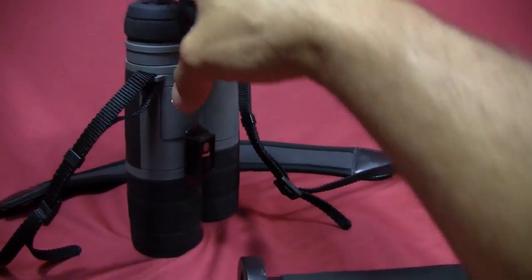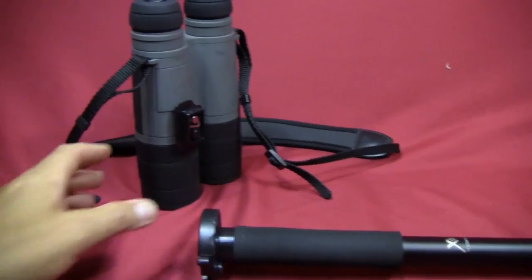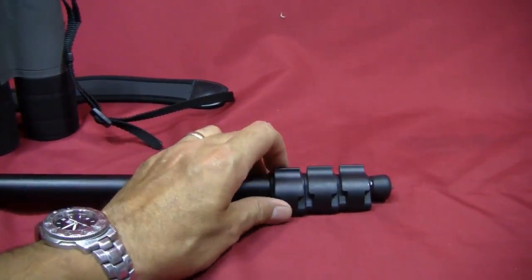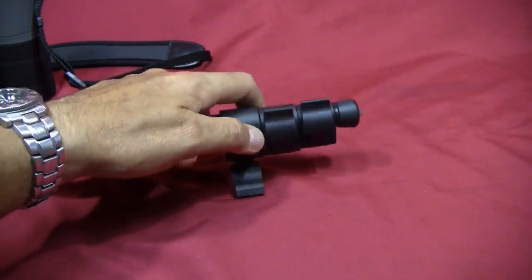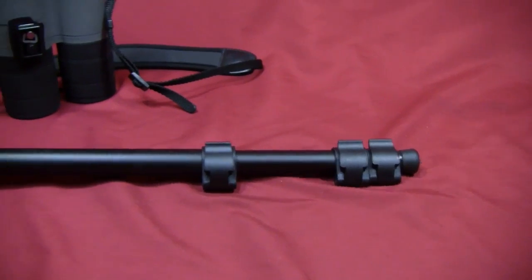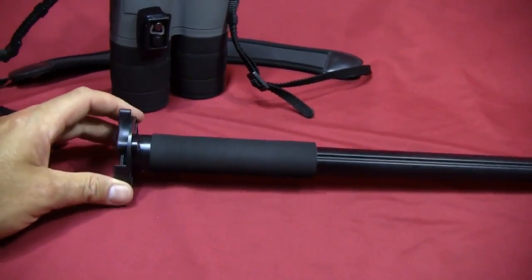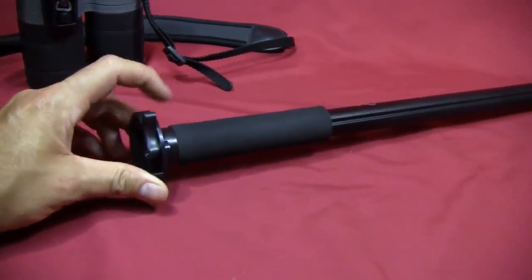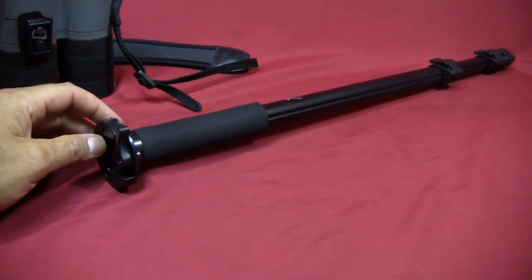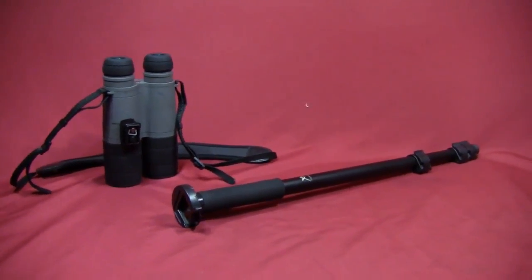And I'm just going to tell you up front, I would highly recommend you going out and immediately picking up some type of collapsible bipod. Again, this one was only $15, and it's got 3 sections here that can easily adjust to the desired length. And I think that's going to make a huge difference in your overall viewing experience, and also a huge difference in the quality of the videos that you're going to get when you take it with your Binox.